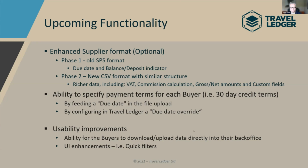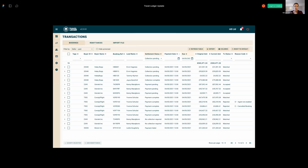So Simon, did you want to share a screen? Yeah, go for it. If you let me share, I'm going to just take over. One second. Yeah, we've got a mock-up to show you of some of the changes. Can you see that? Yes.